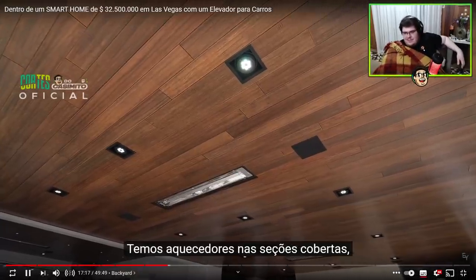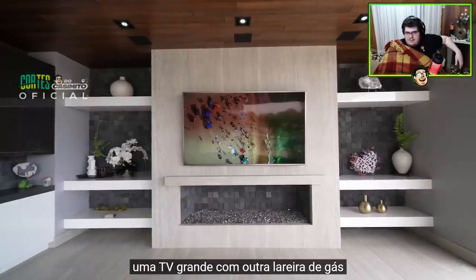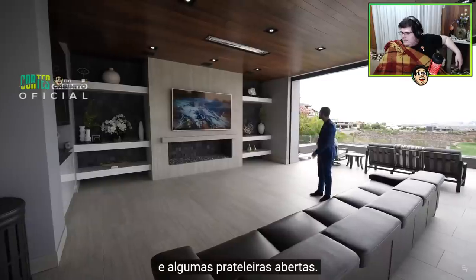Space heaters throughout the covered sections. Massive TV with another gas fireplace, some open shelving behind.